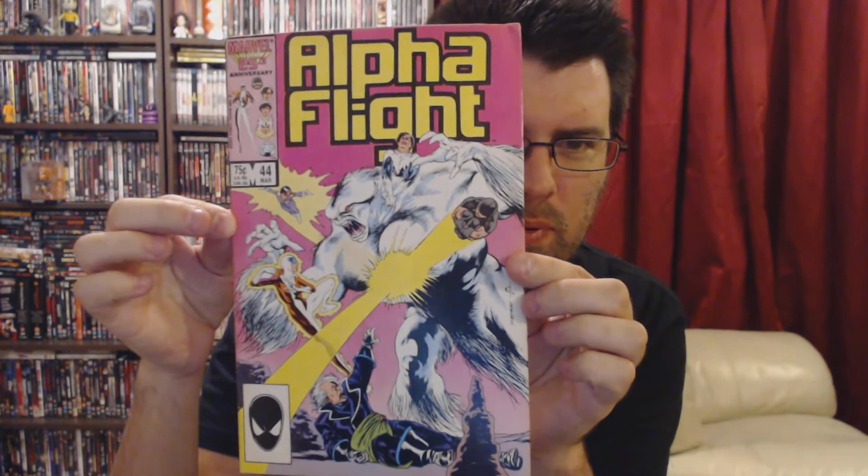We've got another Marvel one. Never heard of this. This is Alpha Flight. Probably an 80s one, maybe. 35 cents. UK 40p it would have cost. That other one, X Factor, would have cost 60p.